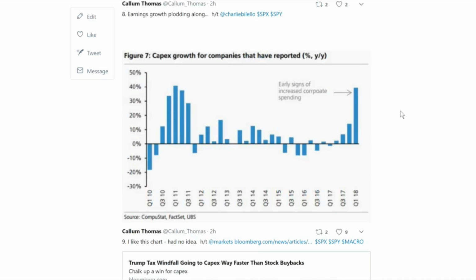One very, very interesting chart here, took me by surprise actually, is how much capex growth has been surging. And so, this is obviously the tax cuts are playing a big role in this. And there were some questions or wonderings about what's going to happen with the proceeds from the tax cuts. Is it just going to be showered on investors in the form of buybacks and dividends? Or is it actually going to go into R&D and corporate capex and all those good things? And we're seeing some early signs here that it's indeed going into capex.